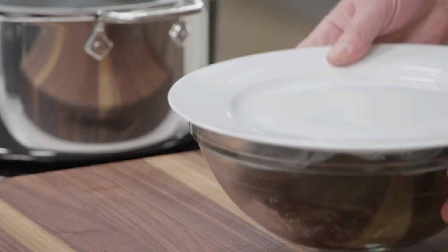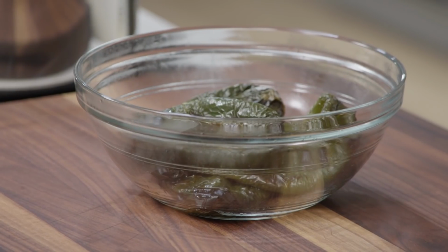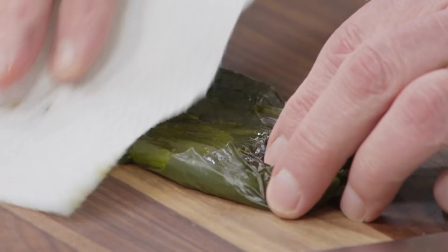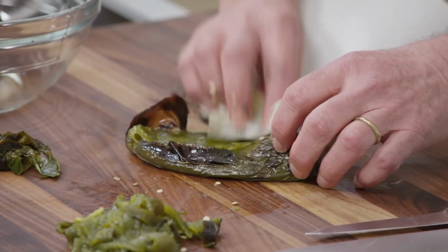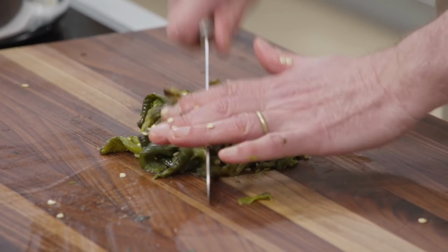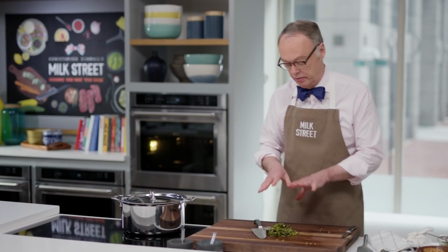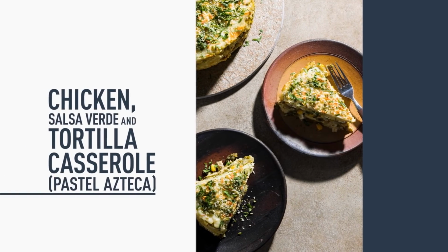Meanwhile, we have the poblanos. We roasted them for about 10 minutes at 450, let them steam, and we'll take them out. I like to use paper towels to try to get the outer skin off, or my fingers, whichever works best. Now that we've skinned the poblanos, we'll chop them up and we'll finish cooking the chicken in the sauce. So those are ready to go. We'll continue cooking the chicken until it's done, about another 10 minutes.